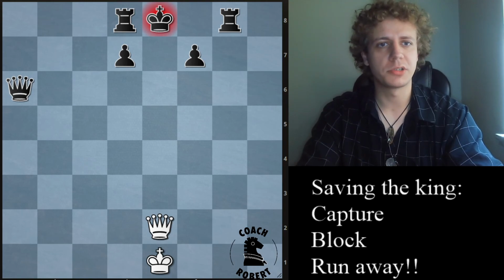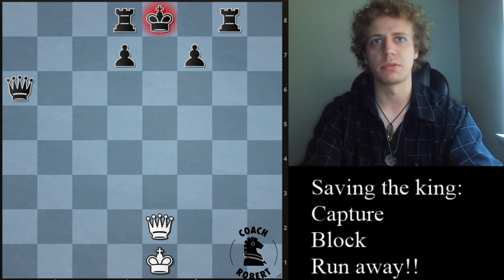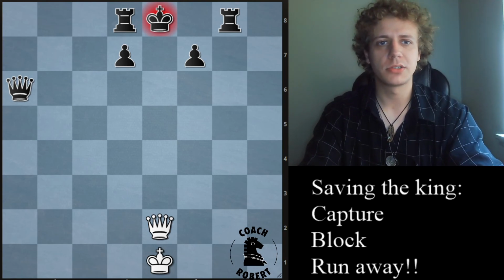So this is my heuristic method for saving the king. It's very, very basic. It's something that you can teach players of any level, and it's something that players of any level can use to improve their results, because if you haven't mastered this, you're always going to miss some opportunities. So that's my video.